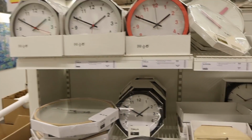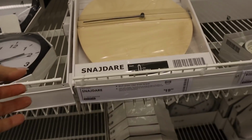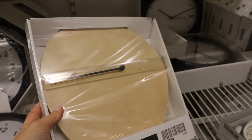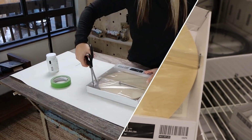I'm over in the clock section and I just found this clock. It's priced at $19.99. I've never seen this one before, but I think it would make a really great DIY. So I'm gonna grab this and do something fun with it. I'm not really sure what though.